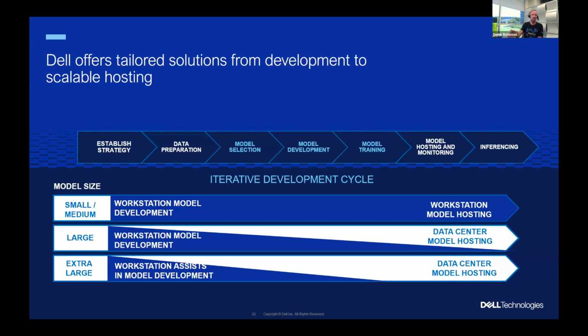Again, that lends itself to models that are in the millions range, not quite the billions, so the small and medium-sized models. As you start moving up into the large and extra large, you'll do some of the iteration, some of the design, again, in that sandbox environment on your workstations, those data scientists, before moving them into the data center or a cloud-hosted model. So that said, we can go ahead and go to the next slide.